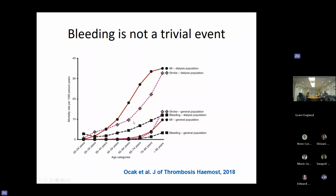This was a study that looked at individuals who were on dialysis who had atrial fibrillation, and they looked at their outcomes after either a stroke event, a bleeding event, or an MI, and particularly focused on mortality. And as you could see, their risk is markedly elevated, especially in the elderly individuals, such that compared to the general population, individuals who bleed have an almost 10 times increased risk of mortality. And although stroke has a much higher mortality rate than bleeding, bleeding in itself is not trivial and is associated with quite a lot of mortality.